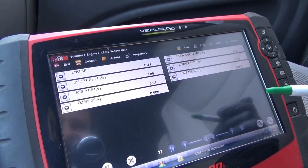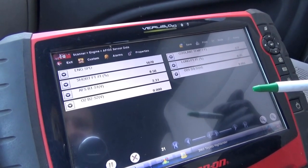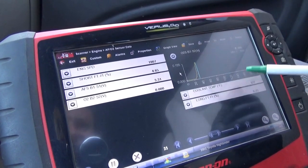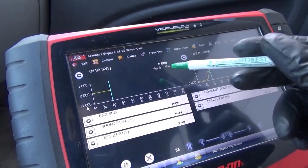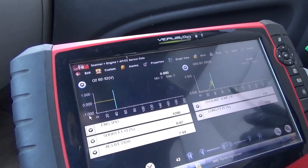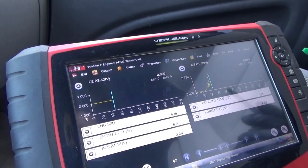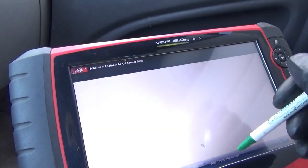And running like this is going to cook the cat pretty fast, even though it's already bad, so no one really cares. So that one's heating up. Bank 1 sensor 2. And bank 2 sensor 2 is dead in the water. That's what the code is for. Bank 1 sensor 2, bank 2 sensor 2. Save that. Okay.